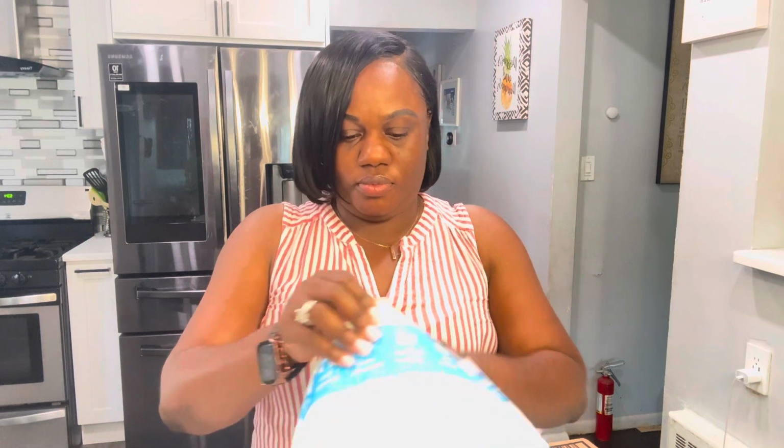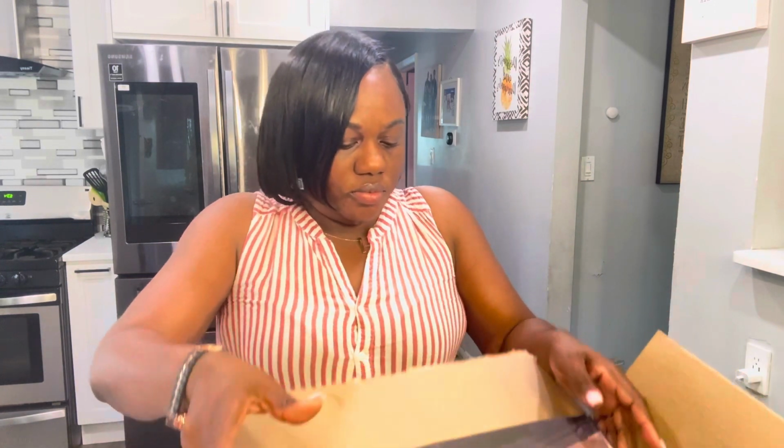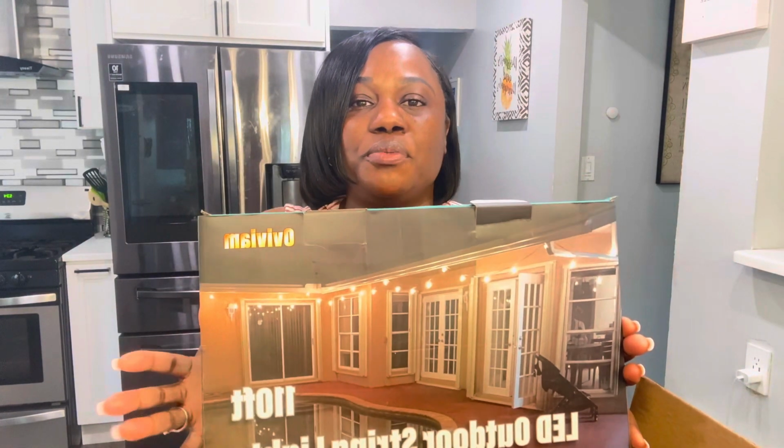Home, and we got some more deliveries. So we're gonna be having a graduation party for Jaden. Dad ordered some stuff, so let's see. The sunscreen, but LED lights that I'm about to put in the back.